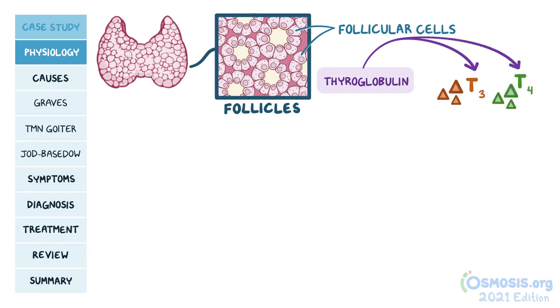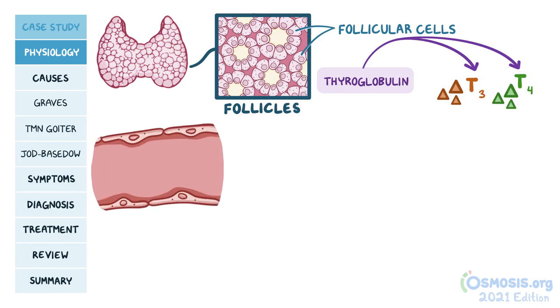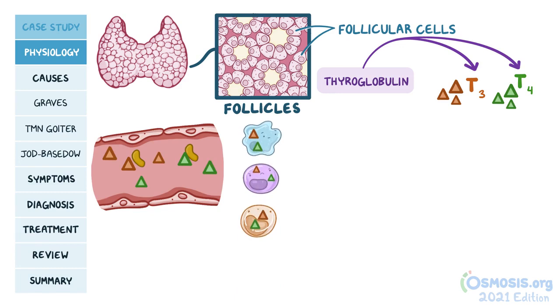Once released from the thyroid gland, these hormones enter the blood and bind to circulating plasma proteins. Only a small amount of T3 and T4 will travel unbound in the blood, and these two hormones get picked up by nearly every cell in the body. Once inside the cell, T4 is mostly converted into T3, and it can exert its effect.